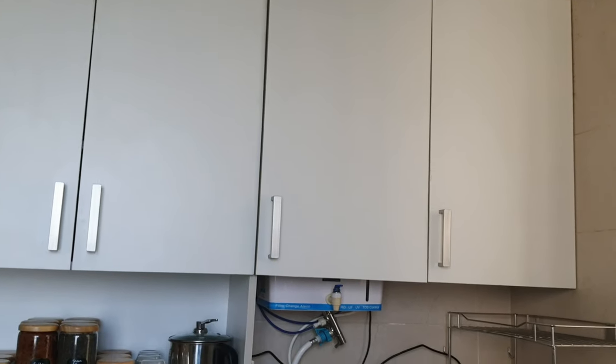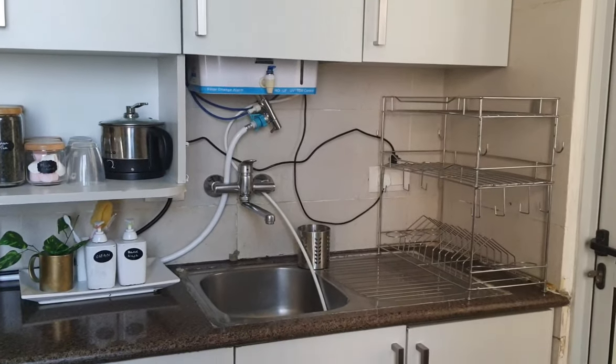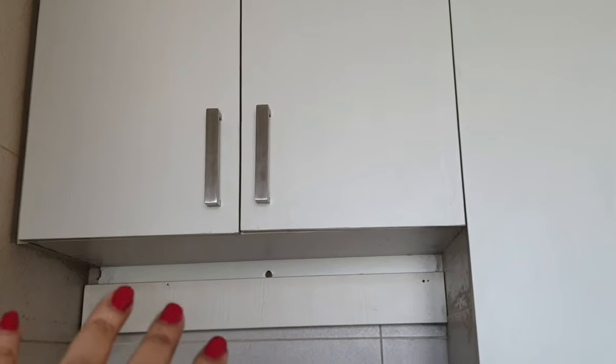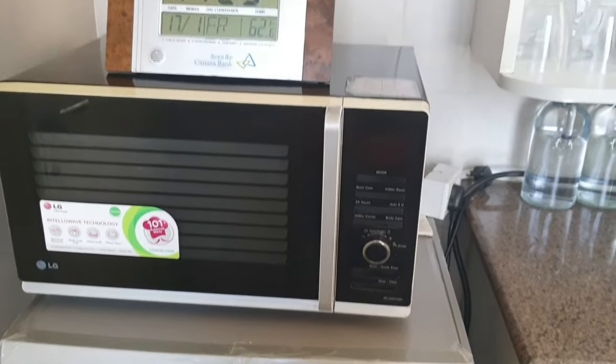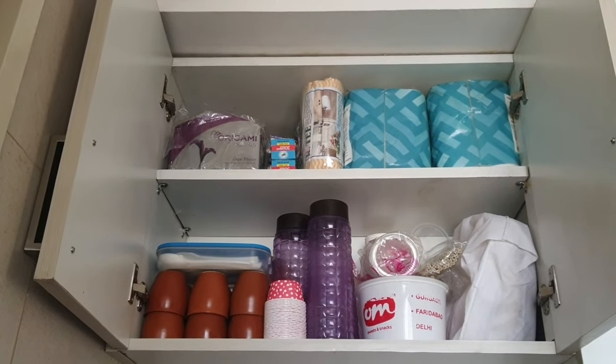And right on top of the dishwasher is my decade old LG convection microwave, and it is such a worthy purchase, I can assure you. This was a home for my lots and lots of baking experiments, and it has tolerated me throughout these years. And right on top of my lovely microwave oven is my miscellaneous cabinet, I would say.